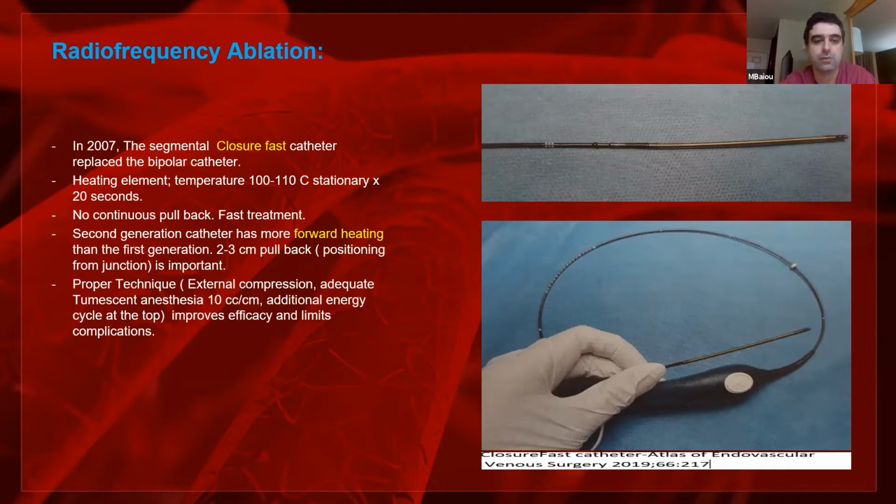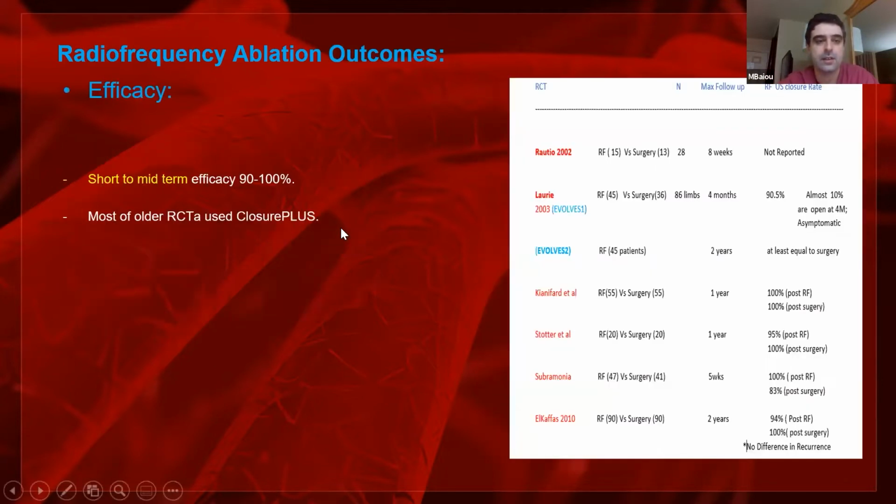to guarantee good outcomes. And this includes exerting external compression with the ultrasound probe to maximize contact between the vein wall and the catheter. Also, giving adequate tumescent anesthesia, which will compress the vein wall, provide comfort to the patient, and limit heat injury to the surrounding structures, specifically nerves.